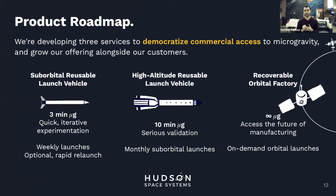So we're developing 3 service offerings to grow with the projected market and to grow with our customers, starting with a small launch vehicle that we have prototyped and tested already that offers 3 minutes of research opportunity for our customers. Our 2nd generation vehicle offers 10 minutes of microgravity exposure, and it also serves as the first stage for our ultimate goal, a reusable, recoverable, returnable factory in very low Earth orbit to support the future of our customers' manufacturing in space. Next slide, please.